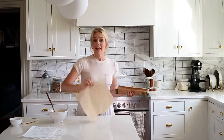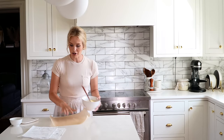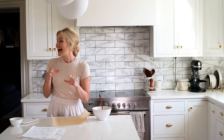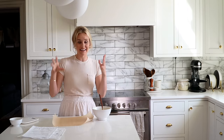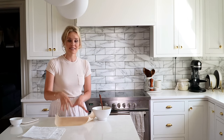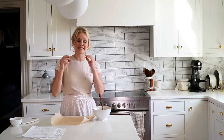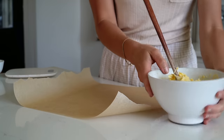So I'm gonna grab some parchment paper, and then we're gonna make a butter packet. I am going to spoon my butter onto here, and then I actually go and get out a ruler and measure for this recipe. So I might be a little extra, but I'm terrible with estimating, so I will actually measure and make sure that I have the right dimensions in my rectangles and how thin to spread this, because it does make a difference in the end as to how your croissants and the layers turn out.